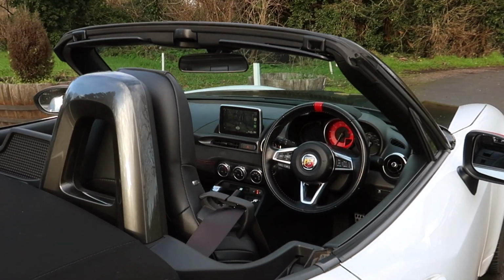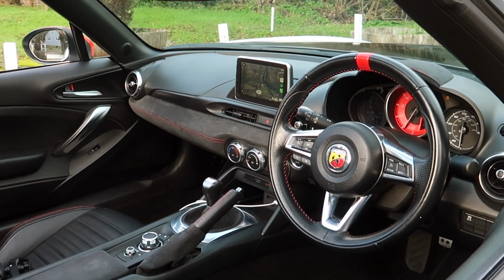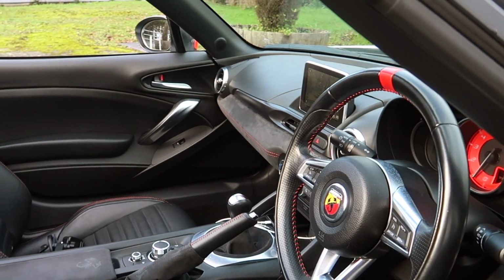Yeah, so heel and toe is another thing that I love about the 124 Spider. Just the way everything's placed, it fits perfectly. And that leads me on to another thing that I love about this car, and that is the seating position. The way you're seated in this car is brilliant.